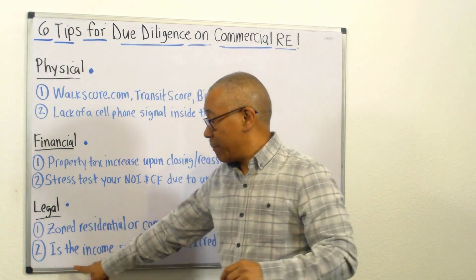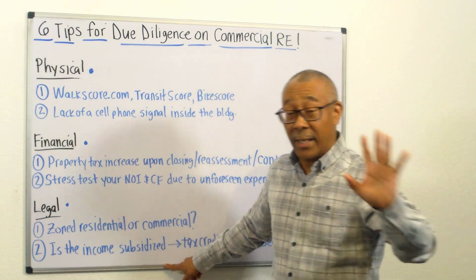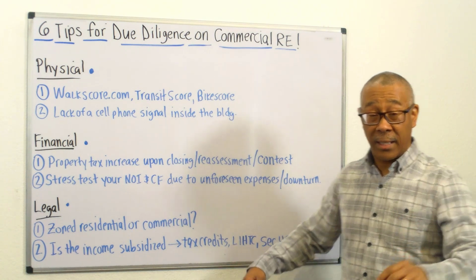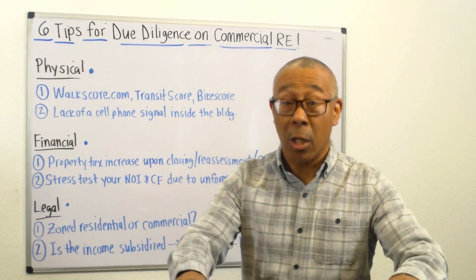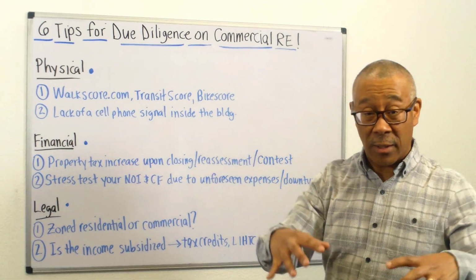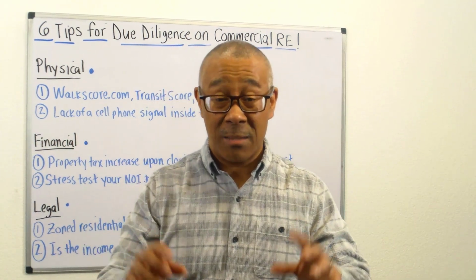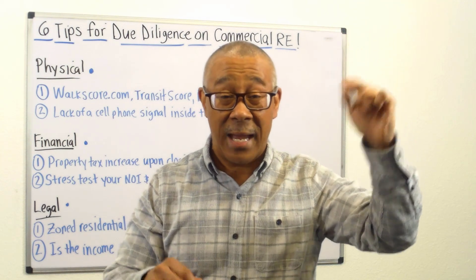All right. Lastly, number 2 for legal, is the income of the property subsidized? I'm not referring to Section 8. Is it subsidized through maybe a tax credit program we call LIHTC? It's the low income housing tax credit, where the developer or the purchaser of the building, the government gives them tax credits if they keep the income at a certain level, low. Or there's another program called Section 42. So if you're looking at a deal and you're in due diligence and you see tax credit or LIHTC anywhere, Section 42, beware, because in those programs where your income is subsidized because they gave you tax credits, you cannot get your rents way up to market levels as fast as you can if you are not part of that program.